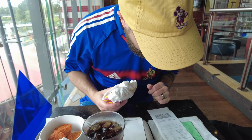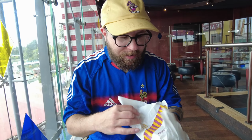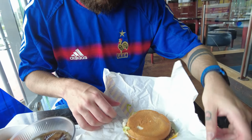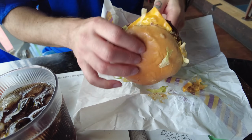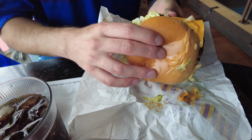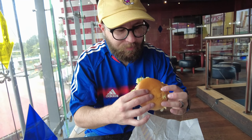I don't actually know what happened. Petit Bouffe Deluxe. Looked like it had an interesting sauce on that we probably don't get in England, so I thought I'll give it a try. I don't actually know what it is. Just looks like a regular burger. Yeah, they got a different sauce on it. Looks sort of peppercorny. Right, let's see.